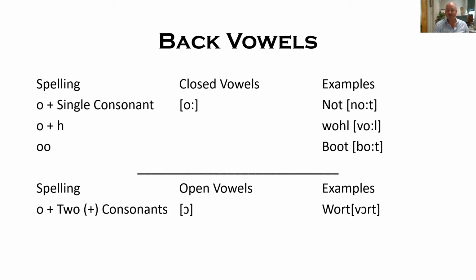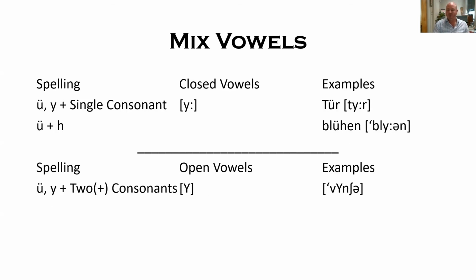German sounds. And so an O in spelling, an O plus two or more consonants: Wort, Wort, Wort, compared to Wohl, Wohl, Wort. And you hear that that is shorter and more open compared to the longer closed O sound, Wort, Wort. Okay, let's move on to our mixed vowels.